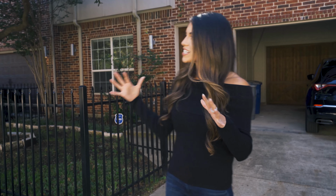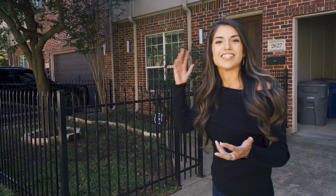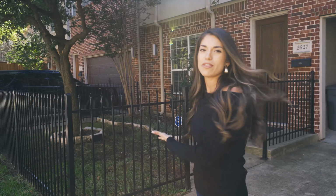So starting with the exterior of the house, we all know that you've got to have a really great curb appeal. If you don't know that, that's literally the number one most important thing: curb appeal. So take some time, look at the exterior of your house and what you might do. For this house, these trees need to be trimmed. And we need to do something with our landscaping.